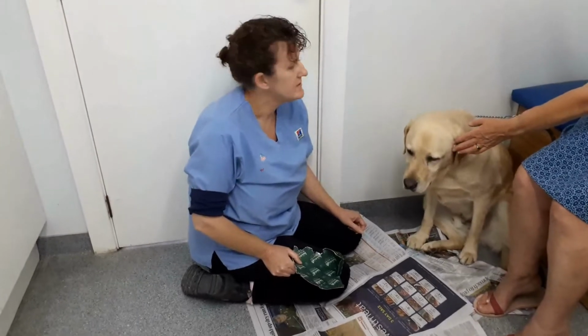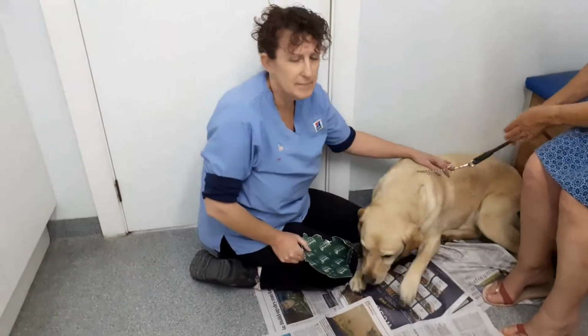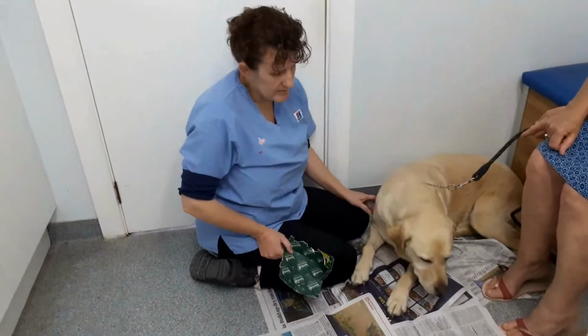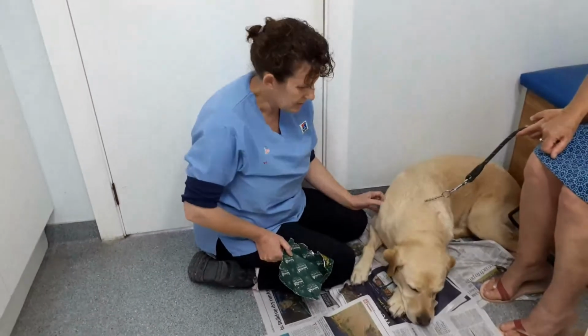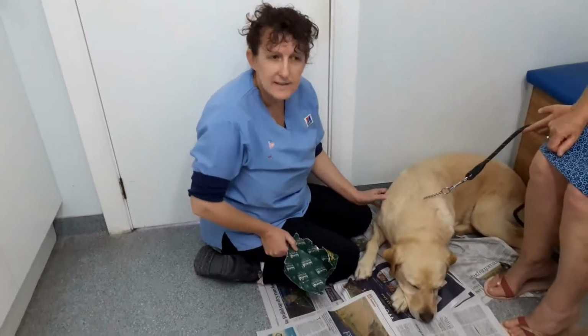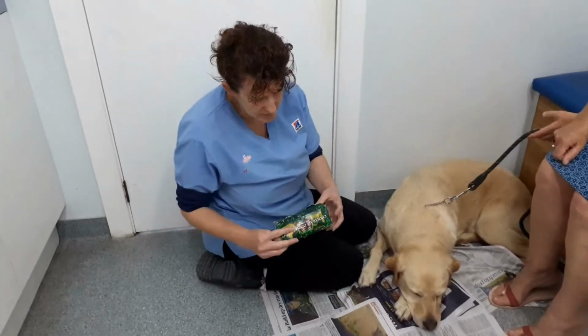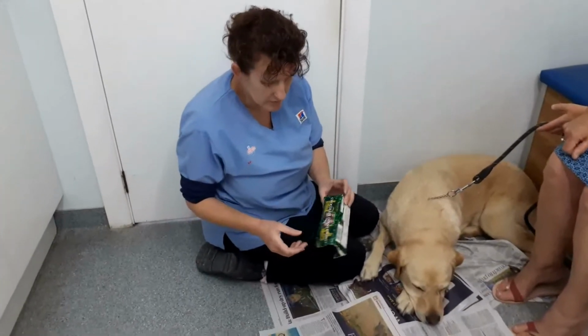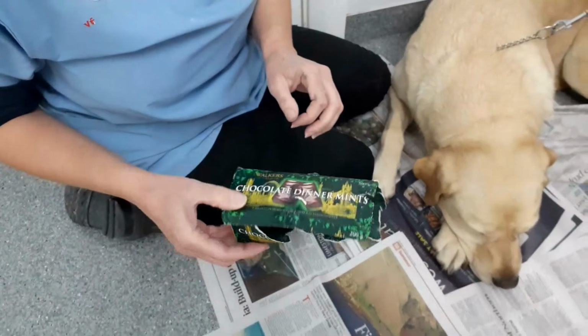Hi, so today we're with Scout and he's on holiday enjoying some sunny days in Picton. He was left in his car alone while the mother had a wee coffee with some friends, and he's got into some things in the back of the car. The main thing we're concerned about is these little chocolate dinner mints. They're actually dark chocolate, which is even worse.